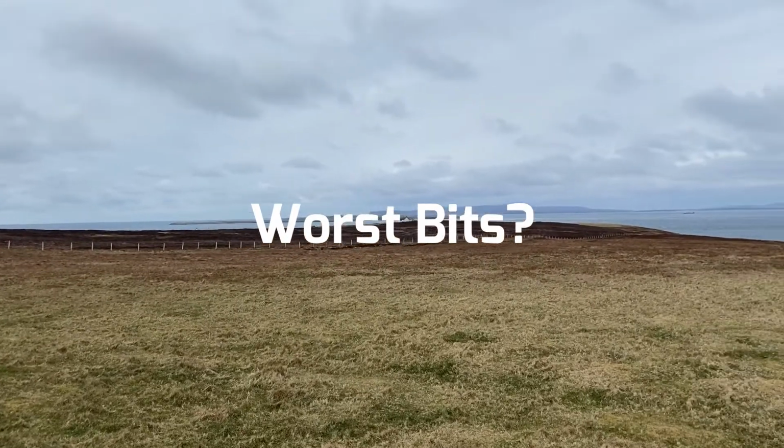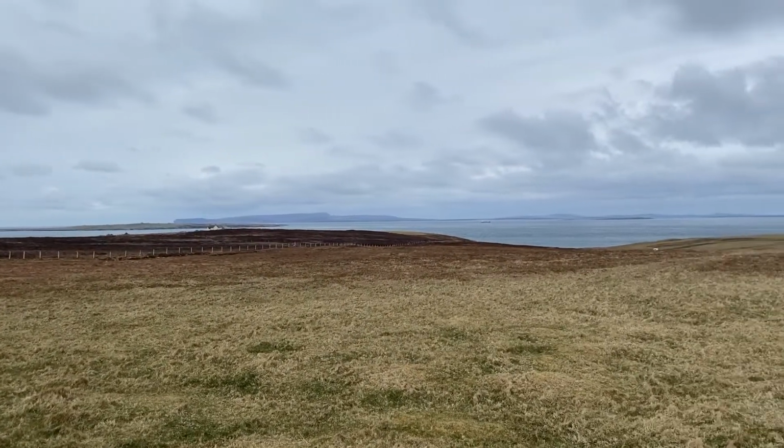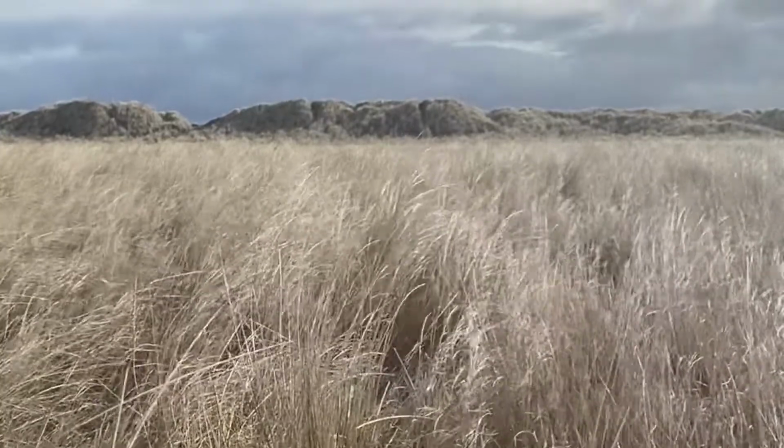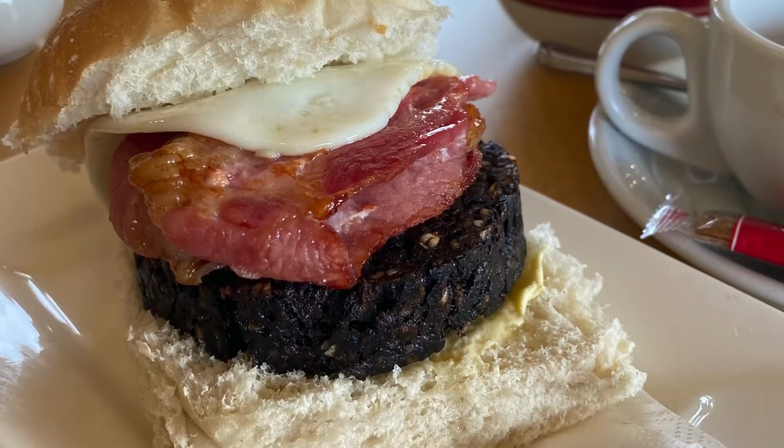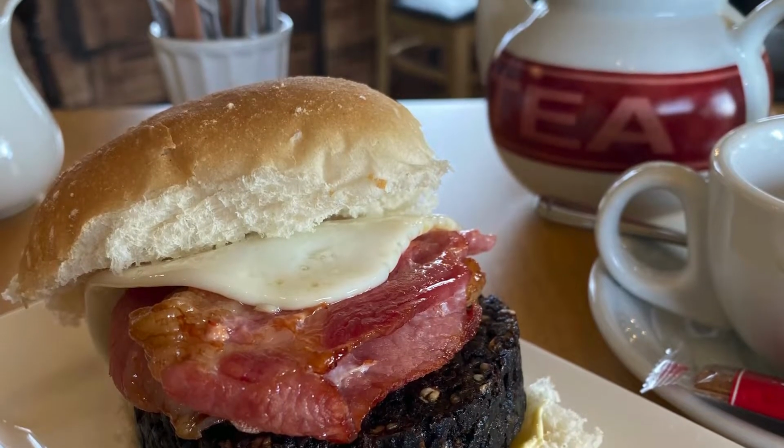Worst bits then. The east coast was disappointing and fuel prices en route are steeper than elsewhere, so remember to fill your tank right up before you start out. The north coast is pretty barren, so stock up with plenty of food and supplies.